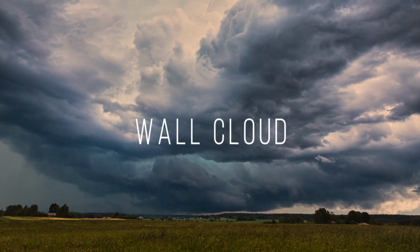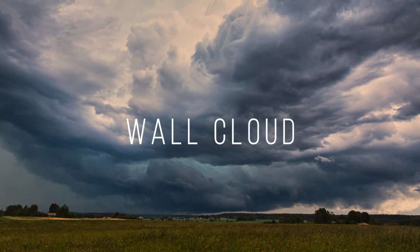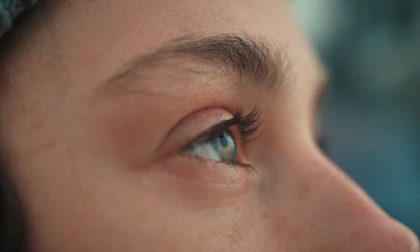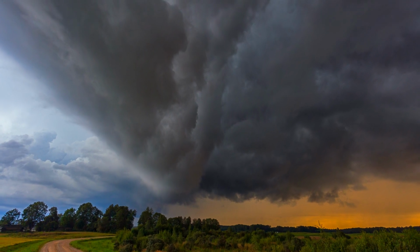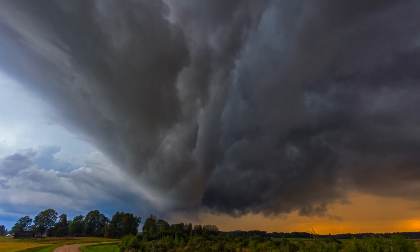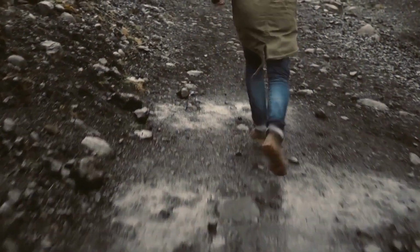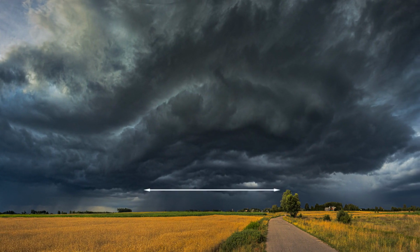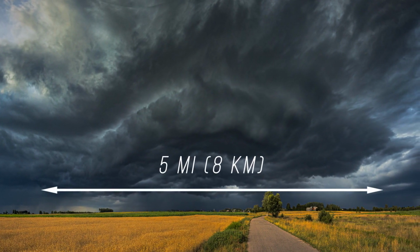A wall cloud is one of those things you're both excited and scared to see. Scared because you don't know what it is. Excited because, well, how often do you see something like that? Whatever you feel, tell your legs to start running. During a thunderstorm, these wall clouds sit lower than anything else and can be up to 5 miles long. And if they start spinning, well, Dorothy ended up in Oz. Who knows where you'll end up?